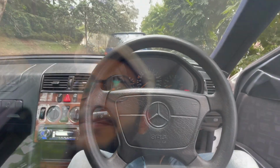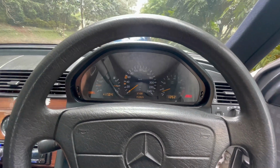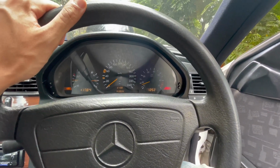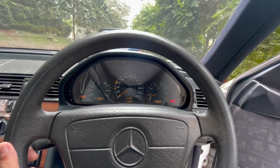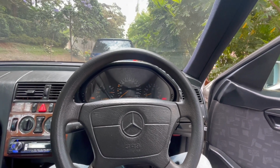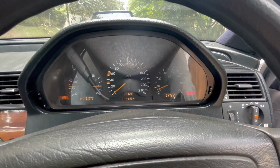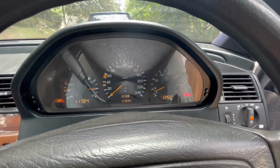So I will just give you a quick rev of the engine, and maybe we'll check out the engine as well, see how that's doing. We've got the trusty M111 in here. We know that's about 100 horsepower or so. Good weight distribution, and the car really performs well, as you can see. Only 143,000 kilometers. This engine is by no means near the end of its life. Not even close.